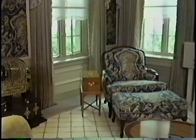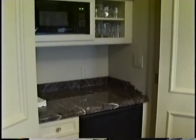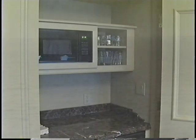The media room will be a family gathering room for the second level, housing a home entertainment center, small bar, and bathroom. It will also be one of the best places to view the horizon across the lake.